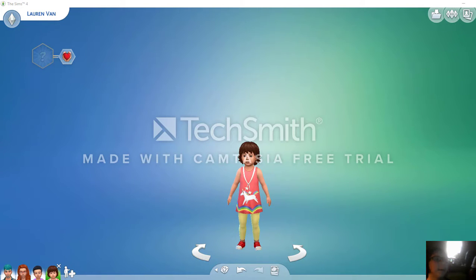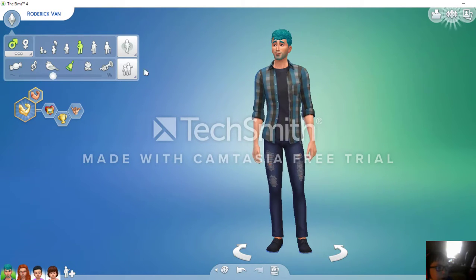with toddlers. Yes, EA has added toddlers to the game, but for some reason I cannot play toddlers with CC. If you don't know what CC is, it's custom content.